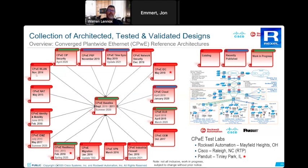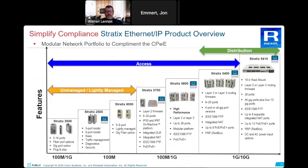How do you create WLANs? SIP security, I'll cover a bit more in detail, and then parallel redundancy protocol. So a bit of a mouthful there, but essentially that is the essence of the CPWE. These documents that your customers can download and be able to start deploying through documentation.